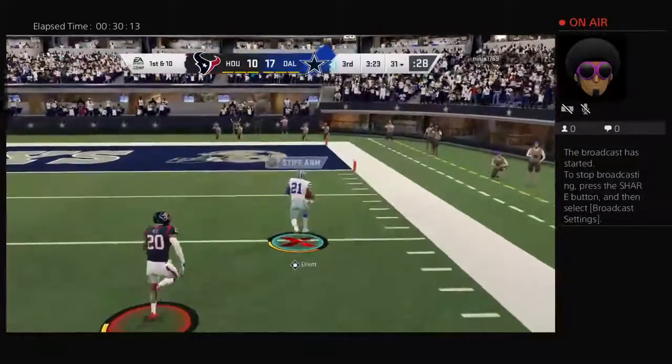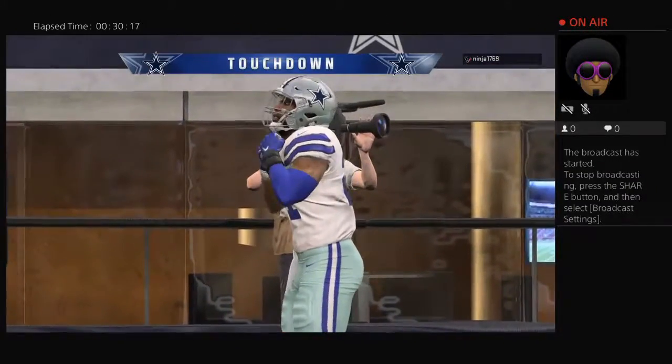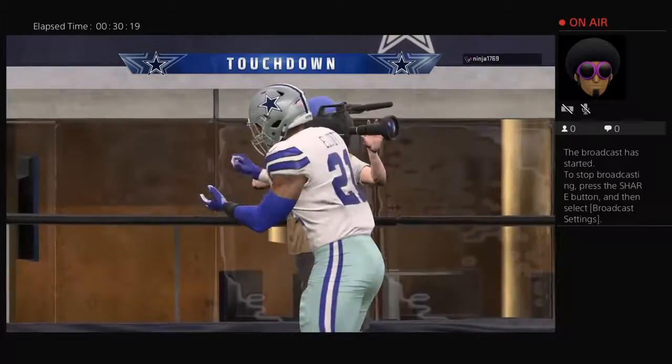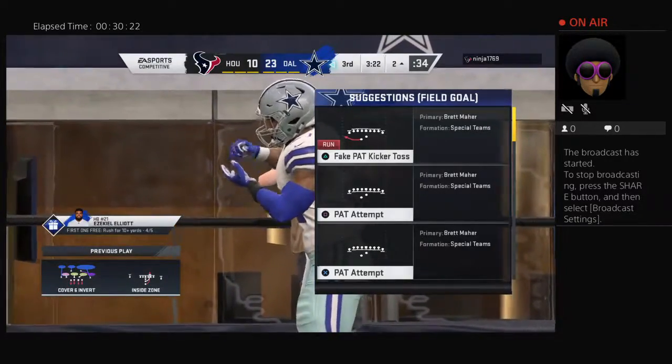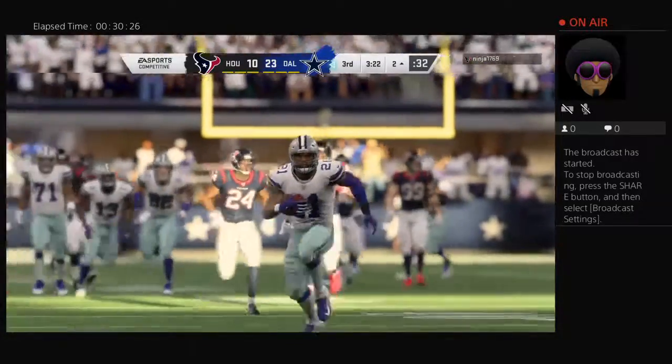Ezekiel Elliott gonna take it the distance. Touchdown, Cowboys! Ezekiel Elliott, his second touchdown of the afternoon, and the Cowboys will extend their lead.